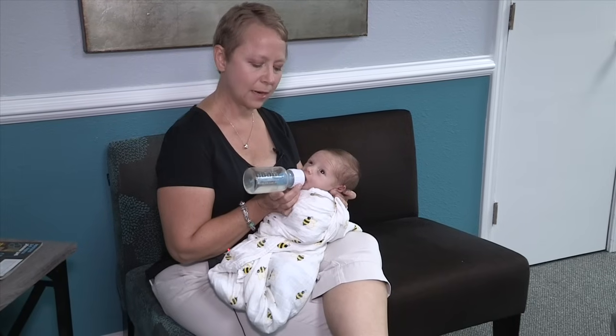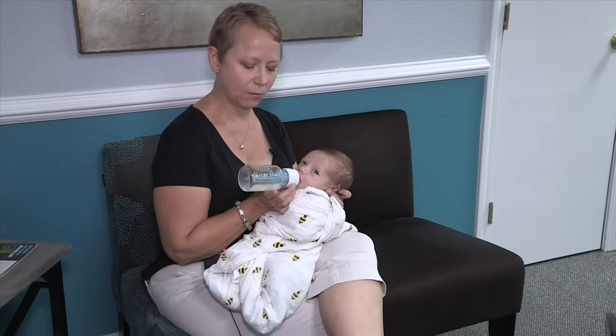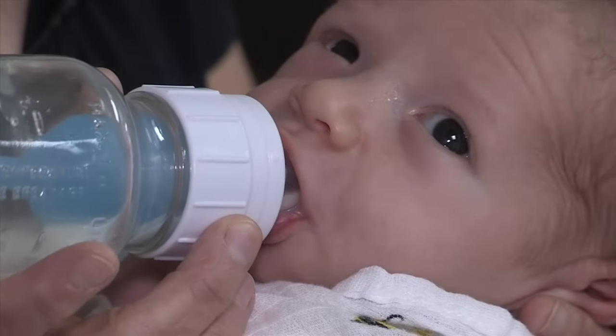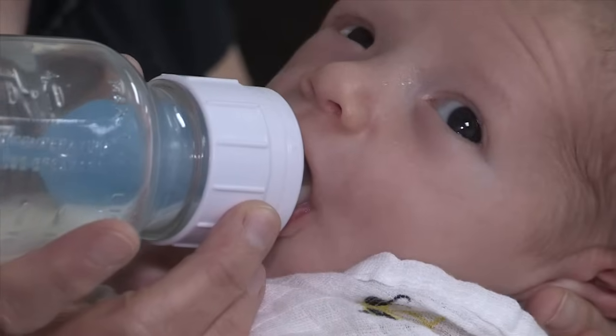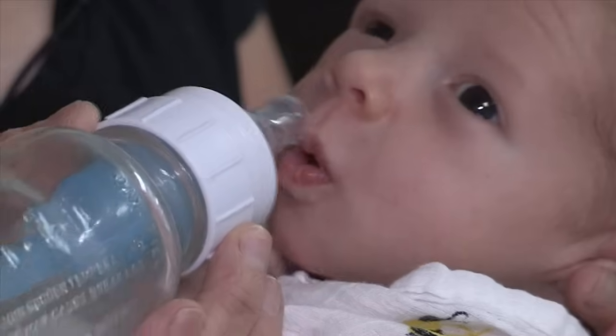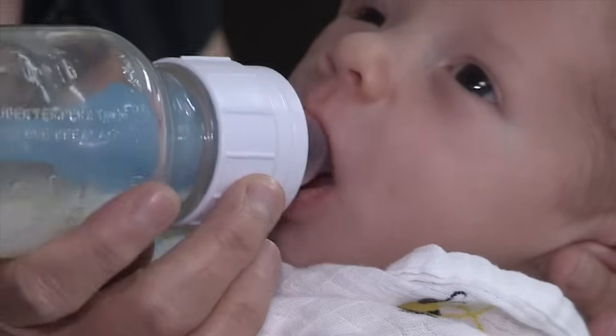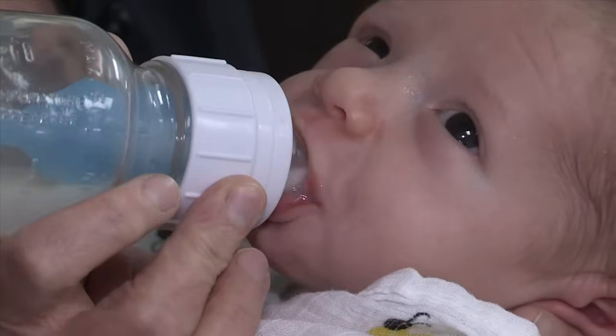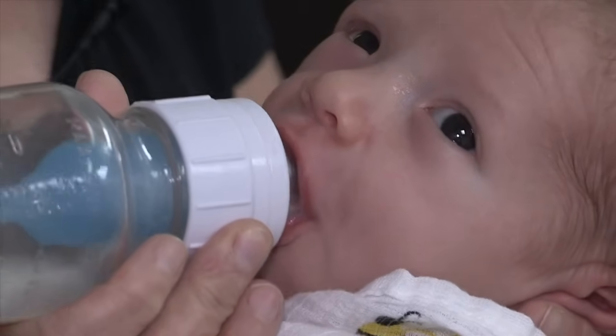Some people, instead of dropping the nipple and letting baby suck on an empty nipple, like to take the nipple in and out. So they'll do like this, he's gulping, so then they'll actually pull it all the way out. I find it a little more disruptive, so I just like pacing the feed by letting that flow in and out of the nipple as needed to slow that flow.